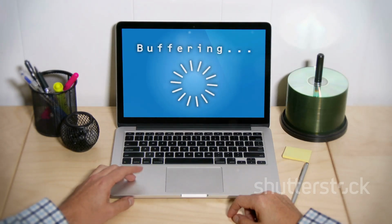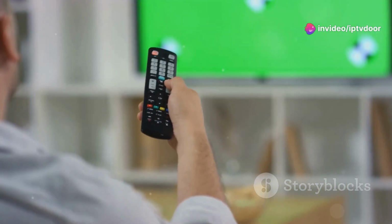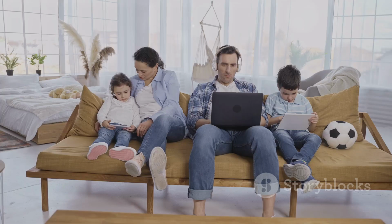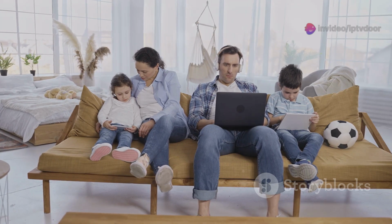Gone are the days of scheduled programming and limited channel options. Streaming services have liberated us from these constraints, offering unparalleled flexibility and choice. But as we immerse ourselves in the world of online entertainment, it's essential to understand the role of bandwidth in shaping our overall streaming experience.